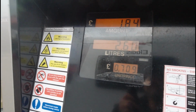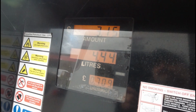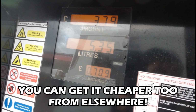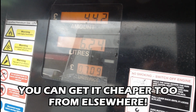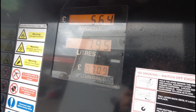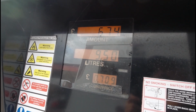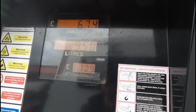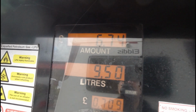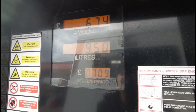And now we're filling up, and as you can see the price, you see that? 70.9p a litre. Awesome. Okay, that's it. So we've got 9.5 litres, and it's cost me £6.74. Not bad, eh? So let's get disconnected and go and pay.